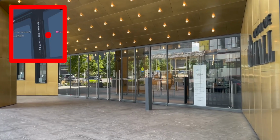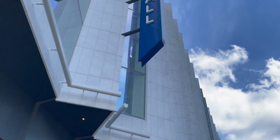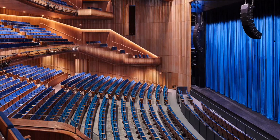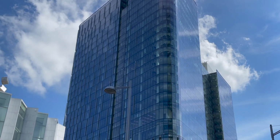So when you walk a little further down, on the right is Capital One Hall, which is pretty amazing. Basically a Broadway type theater with Capital One's name slapped in the front. Funny enough, I actually got a mail flyer from them not too long ago. Beautiful building, and even nicer inside. On the opposite side, I believe is more offices they are planning on finishing.